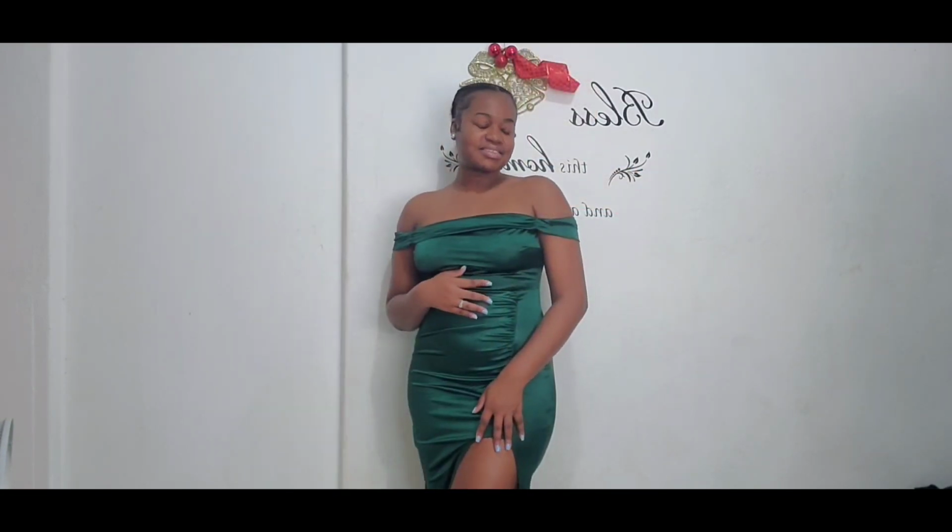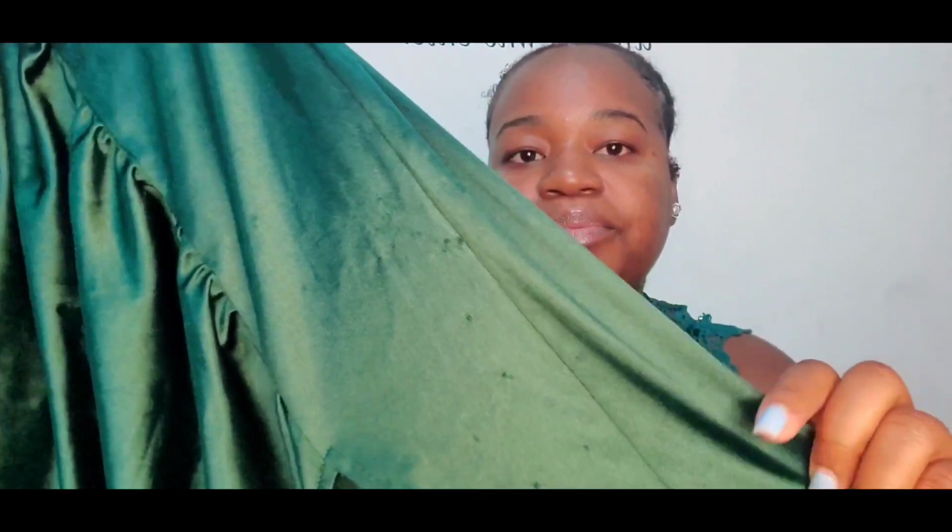Where is it? Yeah, so if you can see here. So you have to be mindful of that. But the dress is a nice dress. Just don't wear it with anything that will pick it up. Yeah. Let me show the other materials as well.